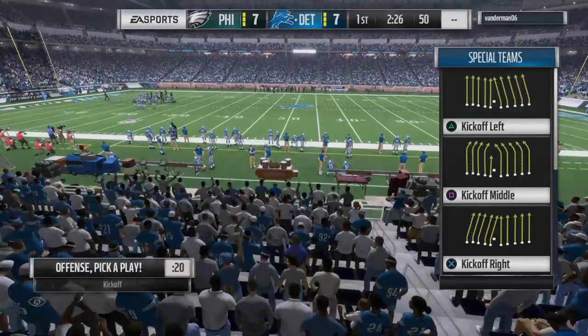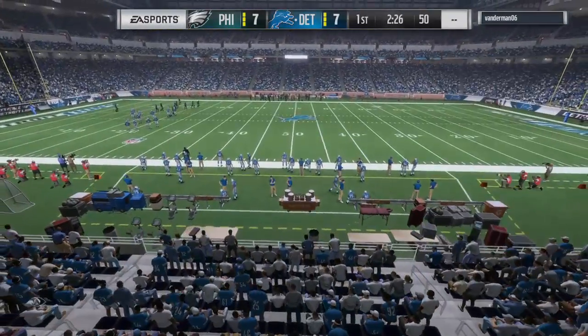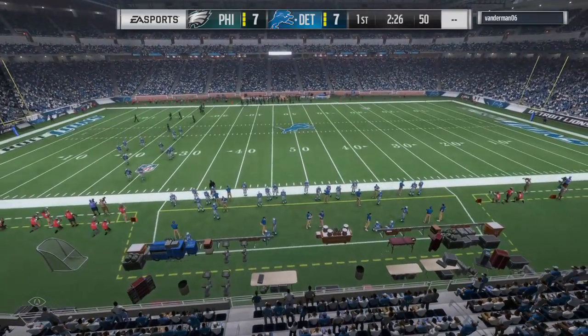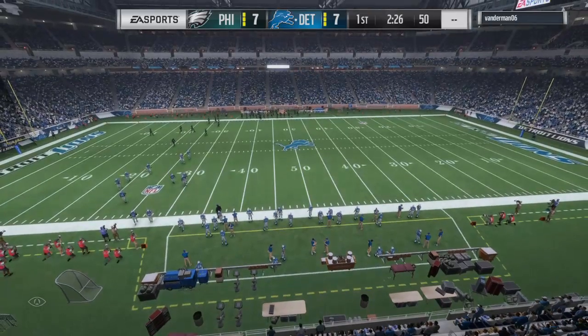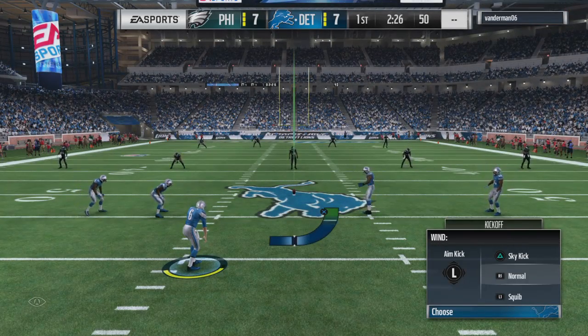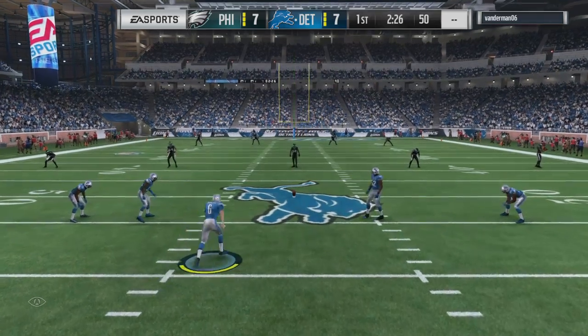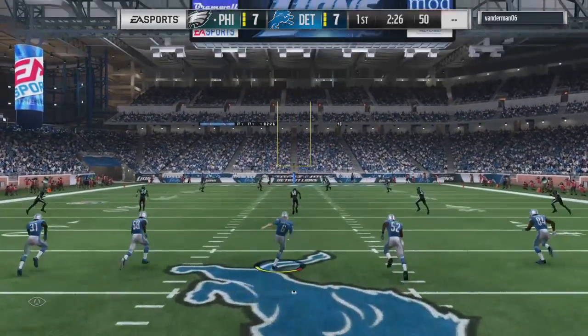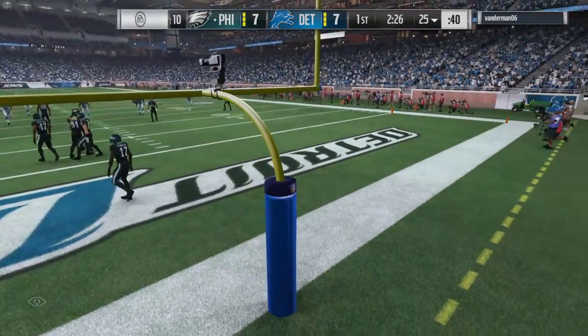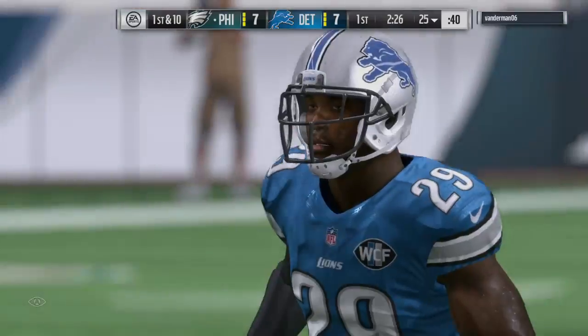So the flag is for roughing the kicker, a big 15-yard penalty. And I'm not sure that was the time to go all out after the kicker. Plenty of time left in this game. So a tie ball game here as the kick's away, and that'll carry over the back line of the end zone for a touchback.